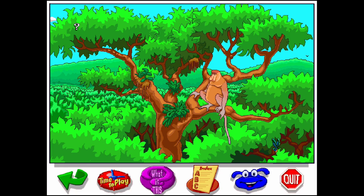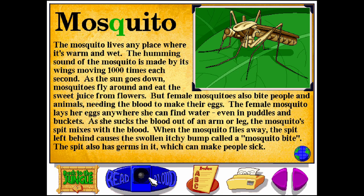Mosquito. The mosquito lives any place where it's warm and wet. The humming sound of the mosquito is made by its wings moving 1,000 times each second. As the sun goes down, mosquitoes fly around and eat the sweet juice from flowers.